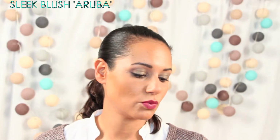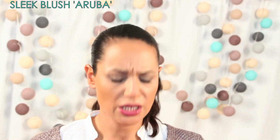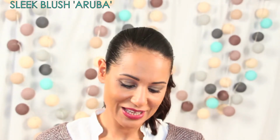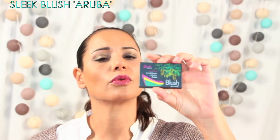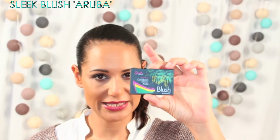Moving on to blush, the two that stood out this year for me. One of them I bought a long time ago, not in 2014, but I've only really used it last year, is the Sleek. This one is a limited edition blush. It comes from the Caribbean collection, Aruba. Wait, no, Aruba is the name of the shade of blush. So it comes from the Caribbean collection by Sleek.